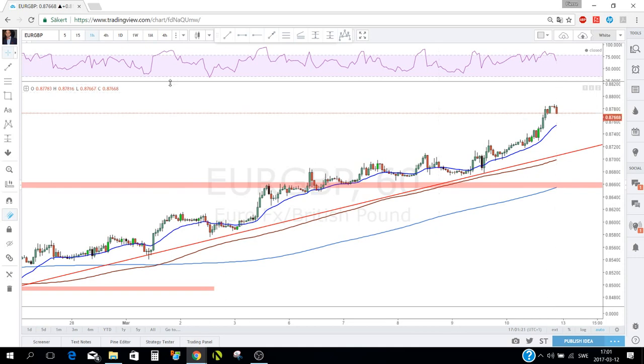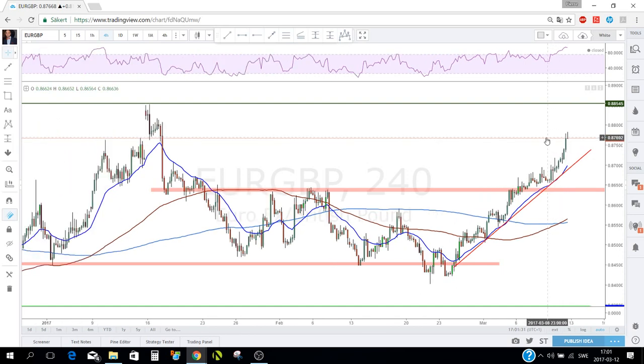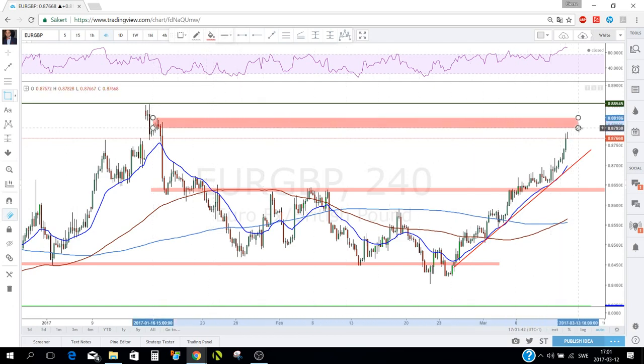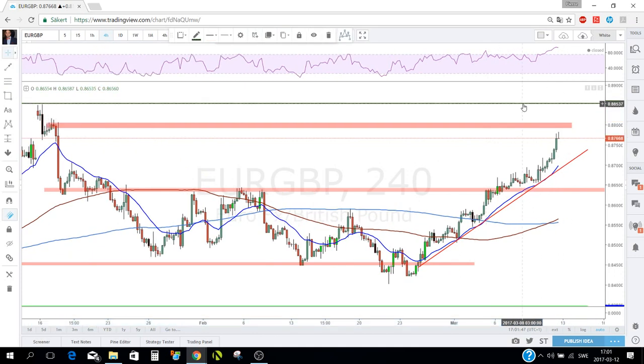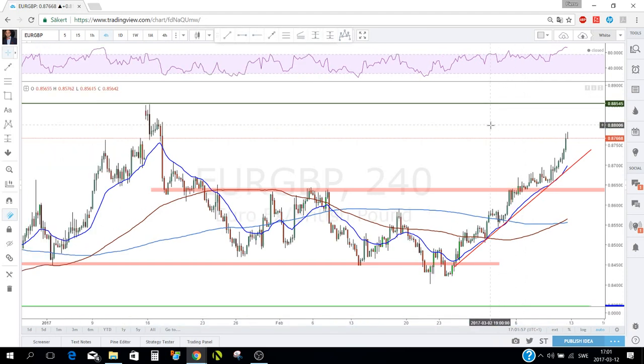Those last 3 candles, I don't count with them. This move to the downside maybe was profit taking. As you know, guys, many traders close the positions on Fridays. So this area where price is right now may act a little bit as resistance, but the major resistance is back up here at the 0.8855 area. There is where I will be looking for short.